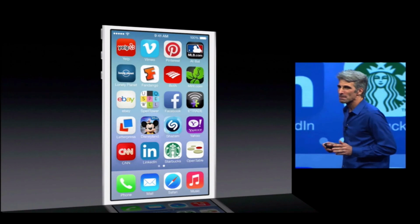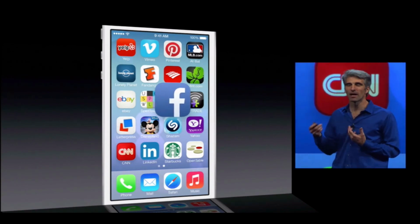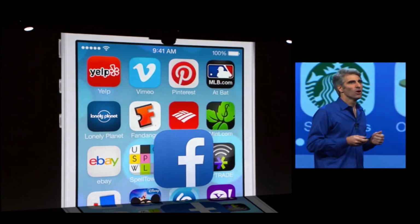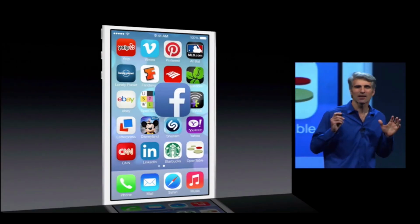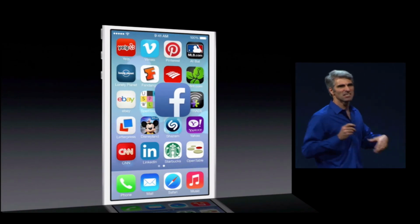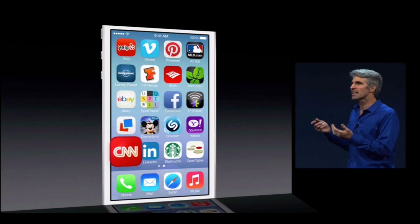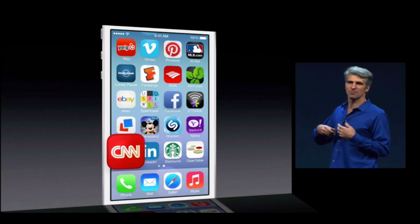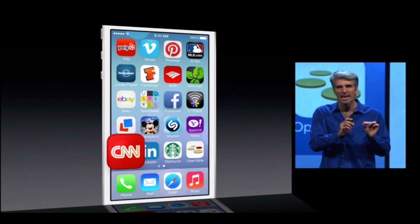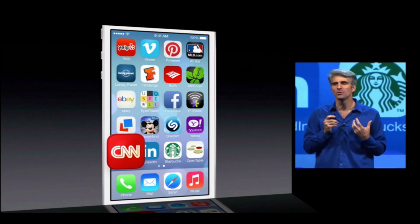So how does it work? Well, imagine you have an app that you're using constantly throughout the day, a social networking app or something, and you're checking in all the time. Well, iOS 7 notices that pattern of use and is going to provide that app with frequent background activity to stay up to date. And let's say you have another app that you just check in on in the morning at breakfast, maybe at night after work. Well, iOS 7 notices that too, and it's going to give that app background cycles just in time so it's up to date for when you need it.